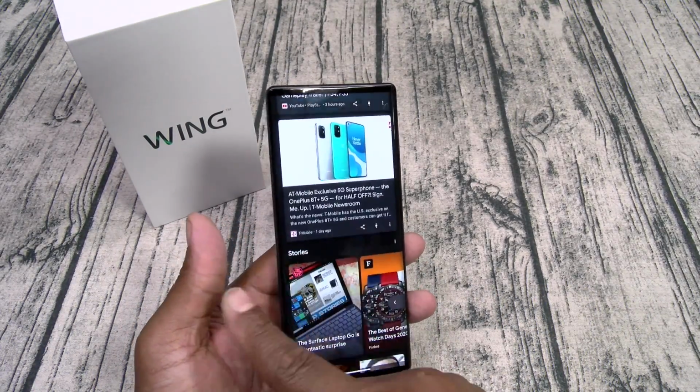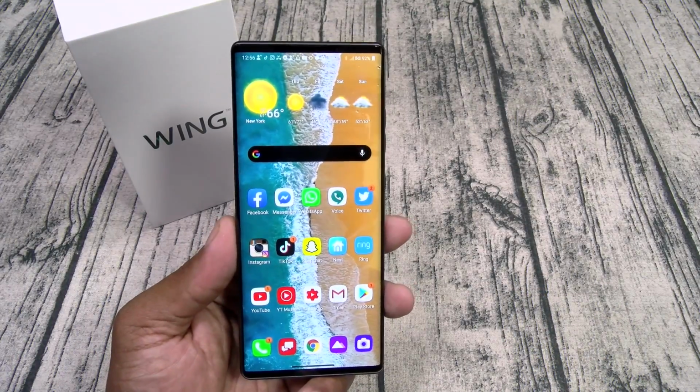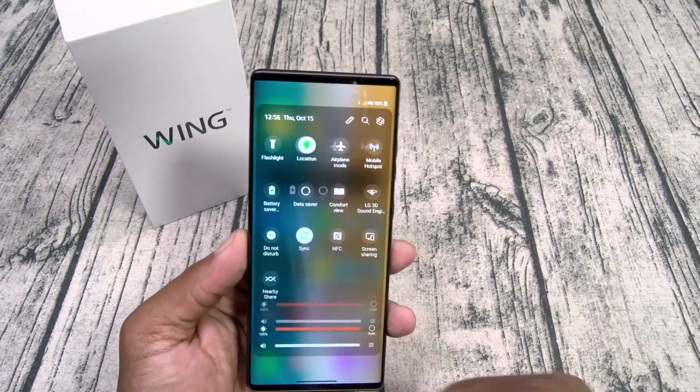All right, so you swipe back over. This is your full screen display. Let's take it over to the toggles.